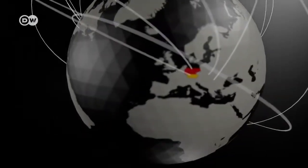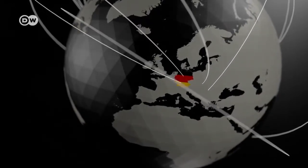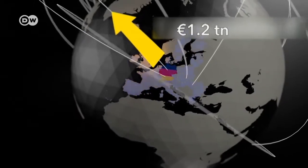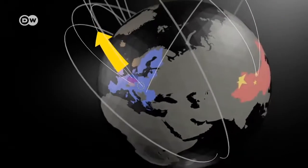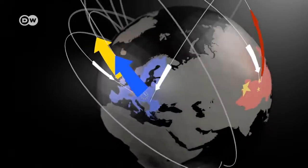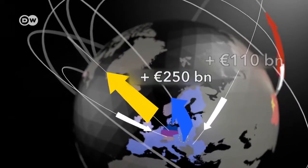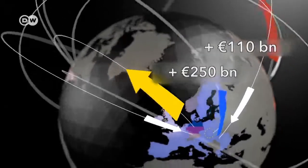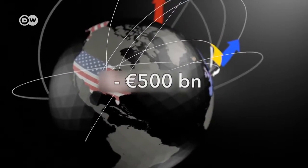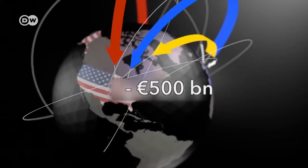Germany really does profit immensely from global trade. In 2017, it exported goods worth over 1.2 trillion euros. Like China, that makes the EU a big net exporter. Germany has a whopping 250 billion euros trade surplus. The US has a deficit of around 500 billion, with many more goods and services flowing in than flowing out. Ongoing debt has long-term consequences for America.